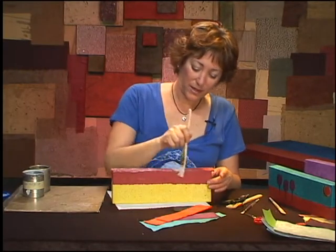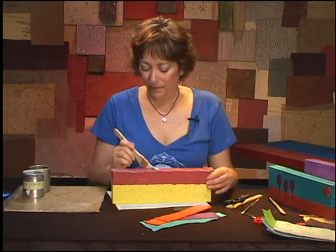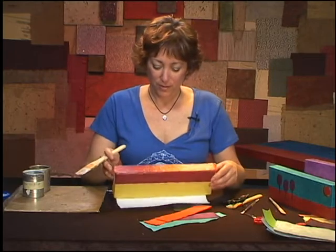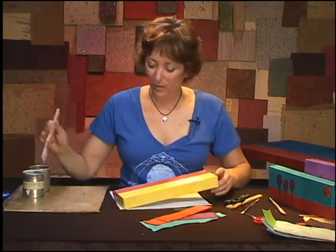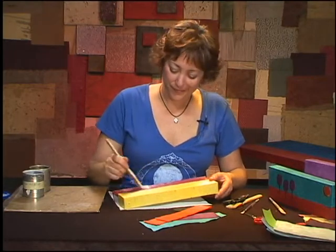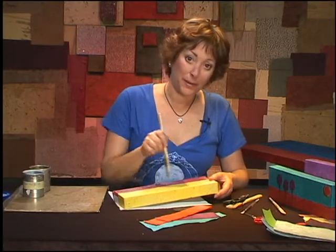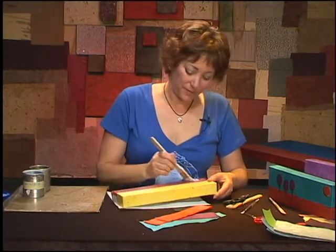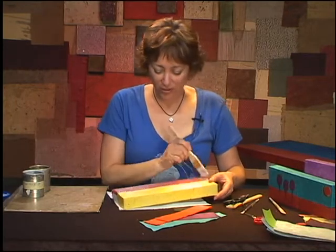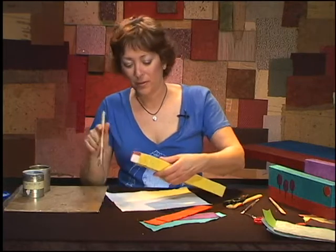And I'm pressing down fairly hard on my brush because, again, it helps get out the air bubbles. It's very important. It's probably one of the most important things you need to know about collage is you want to smooth out those air bubbles because they don't look good after your piece is dry if you have a bump underneath something. So you can use your fingers or you can use the brush to just smooth it out and push out those air bubbles. It's kind of like hanging wallpaper.